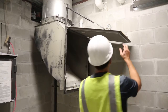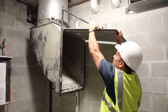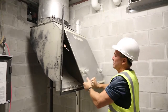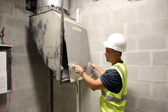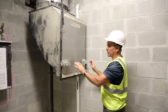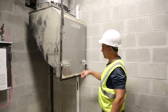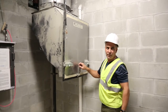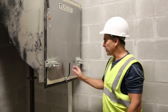I'm going to just release this right now just to show this being closed. This is going to need to be lubricated, but once these are lubricated and we get all this dust out of here, it's going to close on its own and be secure in the event that the link melts.